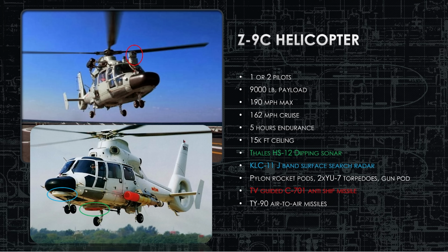That's TV-guided with the little camera there on top. So it's not that effective, but it does exist. And the TOW missile's not a great example, but just know that you have to steer the missile in real time. And if you're doing that in an unstable platform or you're taking evasive action, that's going to be very difficult to do. And then finally, they have the TY-90 air-to-air missile.